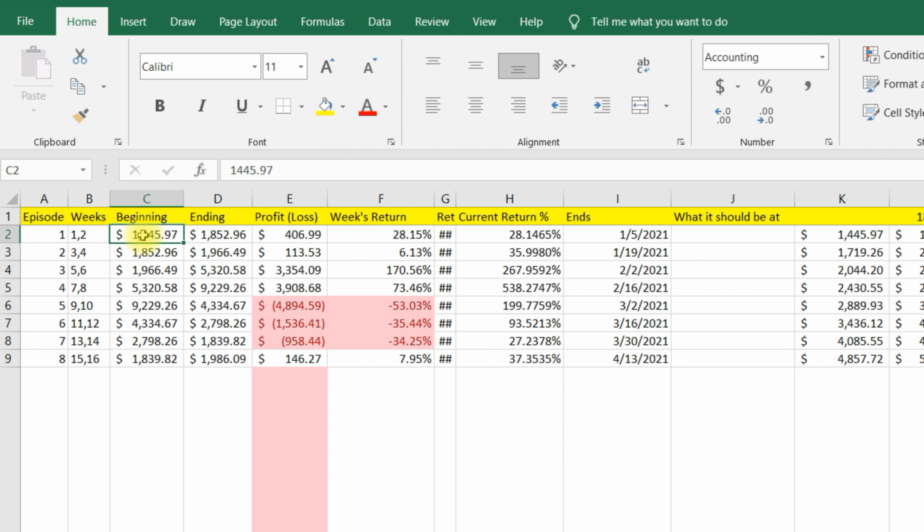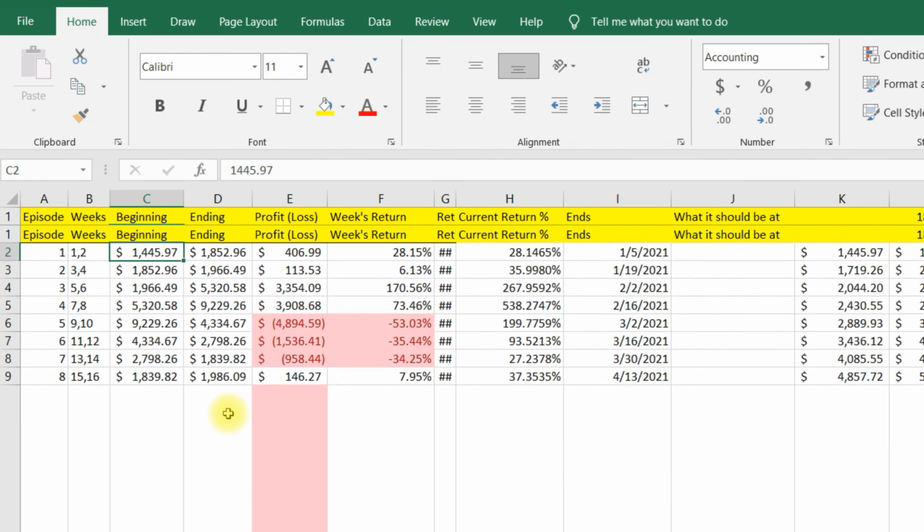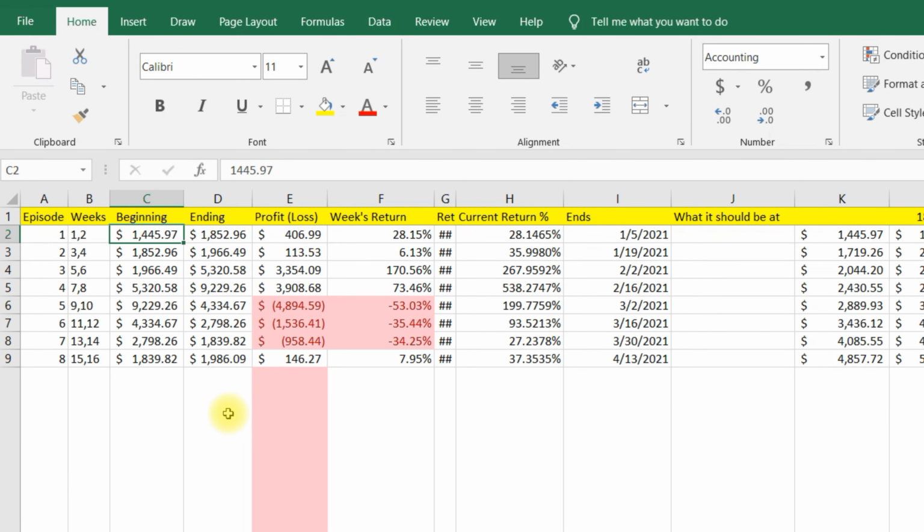So I do have one friend that has quit the program because he didn't want to go below his initial investment that he put into it, which was more than mine. And then I also have another friend that joined the program because he saw, even though I've been having losses, that there is potential. And you know what? At the end of the day, it's just a game.